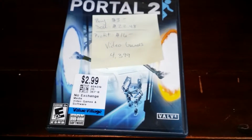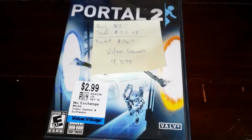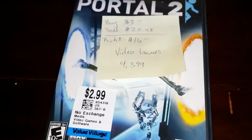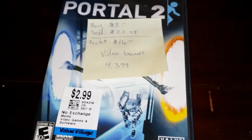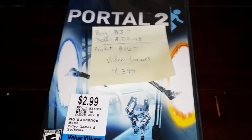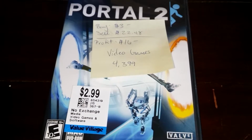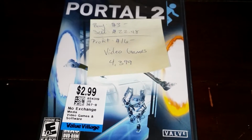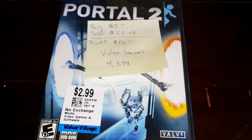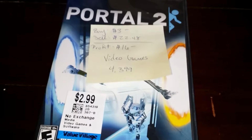Okay, Portal 2 for the PC. I've heard this game is just freaking awesome. I can't remember if I played Portal or Portal 2 before. I only played it once, and it's one of those games where you've got to figure out tests. You've got to figure out how to get out of a room, or how to move from one side of something to another with very specific tools or whatever. I mean, just that kind of a game.